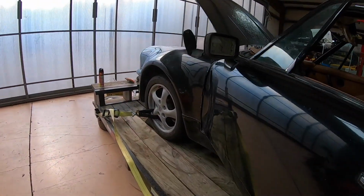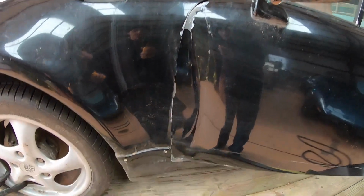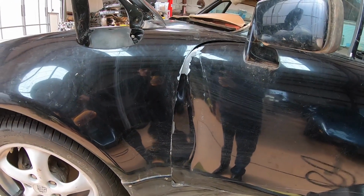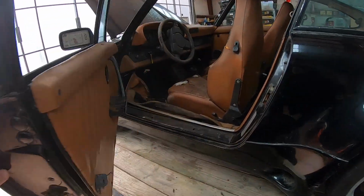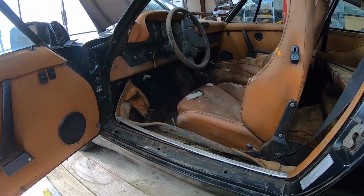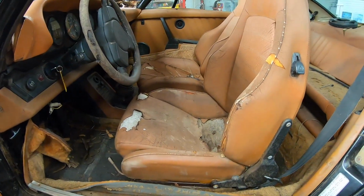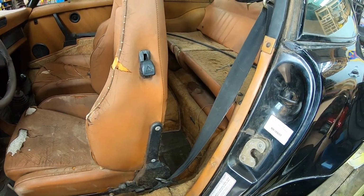This door got bent back at some point, unfortunately, but I've got a great body guy who can hopefully get that sorted out and get this door opening and closing like clockwork again. The car definitely sat outside at some point. The interior's definitely eaten up. I had already done a lot of cleanup as far as getting crap out of it.